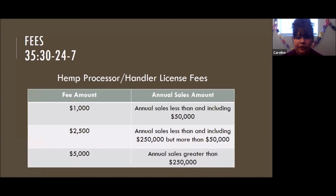Hemp processor and handler license fee. So this is new, obviously, because our processor and handler license is new, but the fee amount is a tiered scale based on what your annual sales are. So essentially for this first year, everyone's going to be that $1,000 fee amount. Most small businesses, regardless of industry, are really just trying to make back the money that they spent to get going. So this year, most likely everyone's going to be that $50,000 and under annual sales.